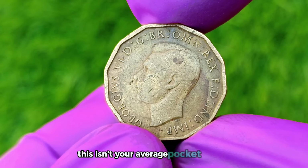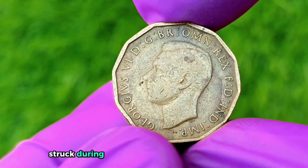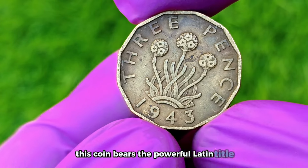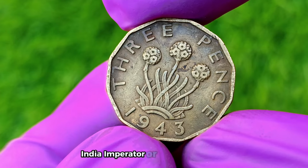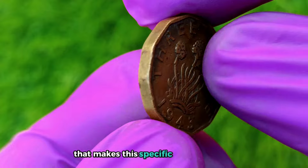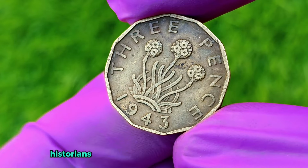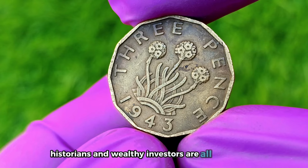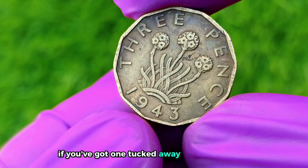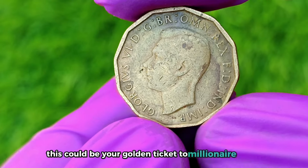This isn't your average pocket change. It's a sleeping giant in the world of numismatics. Struck during a time of global war and colonial rule, this coin bears the powerful Latin title Indiae Imperator, or Emperor of India, a now extinct title that makes this specific piece a frozen moment in time. Collectors, historians, and wealthy investors are all vying for it, pushing its value into the stratosphere. If you've got one tucked away in an old drawer or coin jar, brace yourself. This could be your golden ticket to millionaire status.